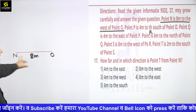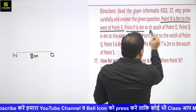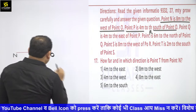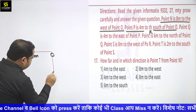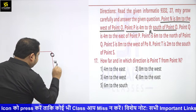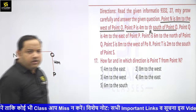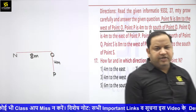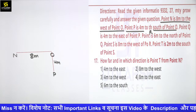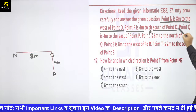Point N is 8 meter to the west of point O. Point P is 4 meter to the south of point O. Okay, I got so many answers. Neuron said B, Chanchal Malhotra A. Okay, now let's check the answer.